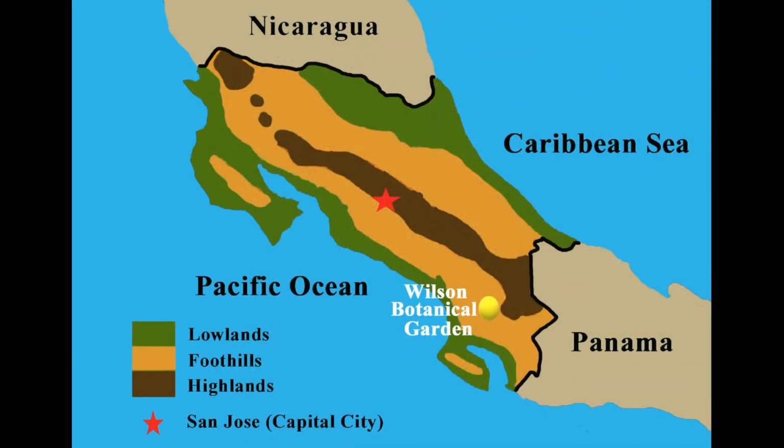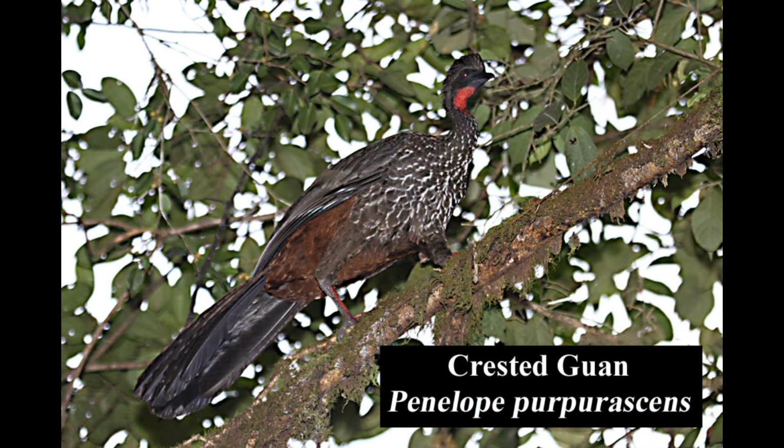Located near the town of San Vito in southern Costa Rica, the 30-acre Wilson Botanical Garden is a great place to spend the entire day. Here we found the very large crested guan, which occurs mainly in protected forests. It is listed as near threatened due to suffering losses from deforestation and hunting.